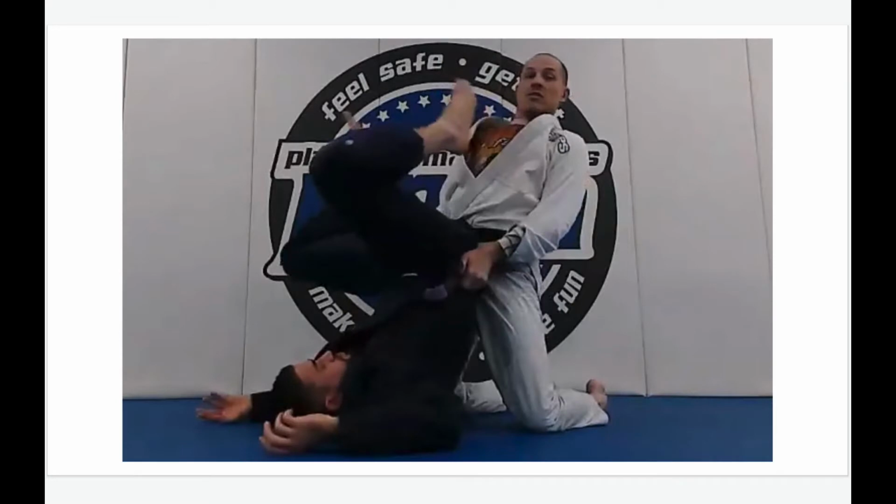Guard pass. We employ a guard pass when our opponent is on their back, using their legs to control us or keep us at bay. A guard pass is any movement we utilize to get past our opponent's legs and into a dominant top position in which their legs are no longer a factor.